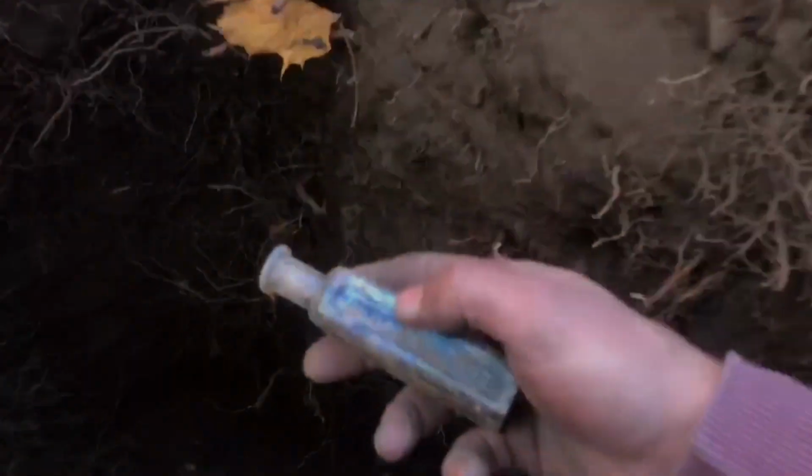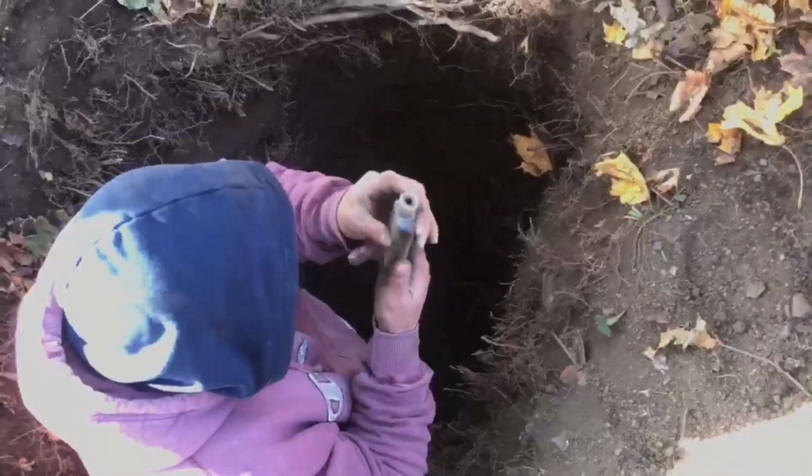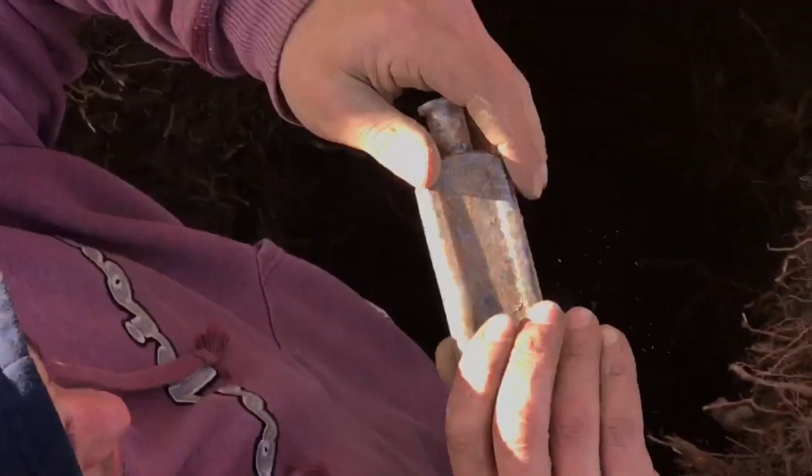There's a, no. In here, let me see it. Let me see this. What we got? Oh yeah, I'd say it's Civil War era. Yeah. It just missed pontil, man. What's it say? It is a R and G.A. Wright, Philadelphia.